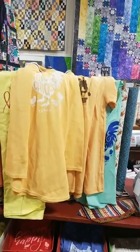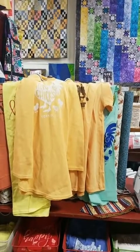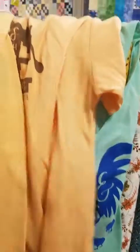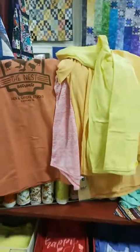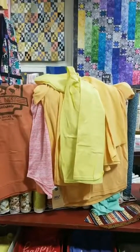And yes, Carolyn, buy one for every day. It's exactly right, because you could have the tank top, and the long sleeve and the different logos. So we have the Hen and Chicks logo. We have the sewing machine logo. We have our Choose Happy logo and our Nest Retreat Center logo. So four different logos that you can have in all these colors. So yes, we could. And then I think, Carolyn, we need to have like a basket. You know, this is Monday, this is Tuesday, this is Wednesday. We could have fun with that.